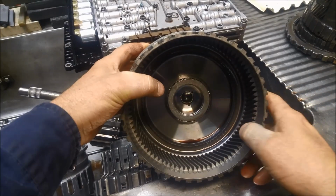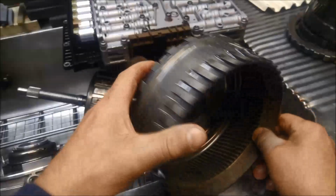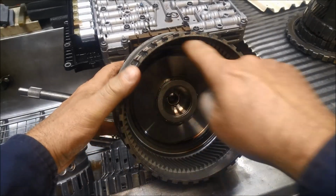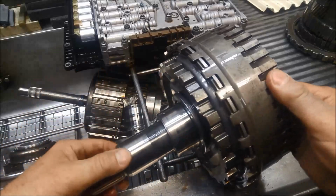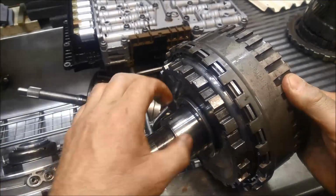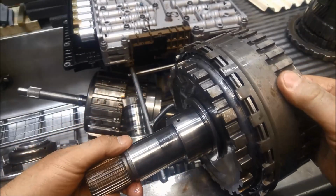And finally we've got the output shaft. As I mentioned earlier, there's the annulus gear. That one runs on the outside of the planetary. Good idea to just check these surfaces. That actually runs on an internal bearing. That one's in the case.